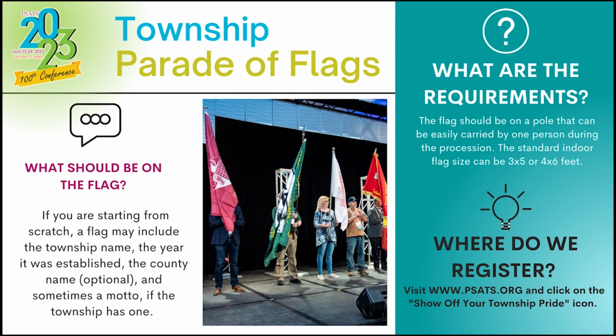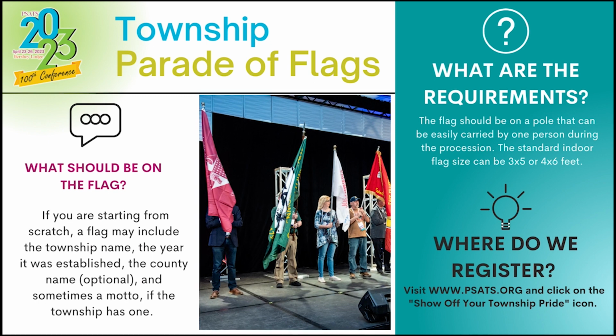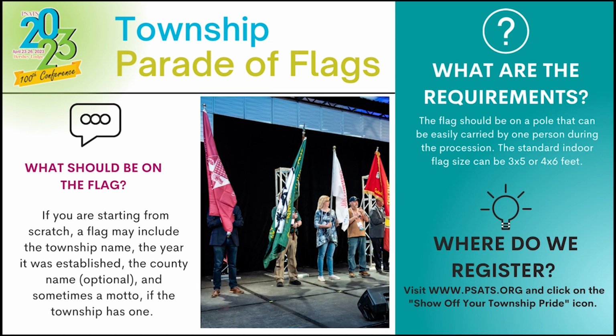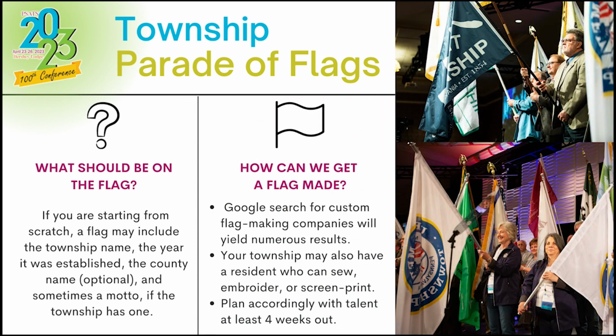If you're starting from scratch, flags may include the township name, year the township was established, the county name, or sometimes a motto if the township has one. You can get flags made easily by doing a Google search for custom flag making companies or check in your township with a resident who might be able to sew, embroider, or screen print your flag.